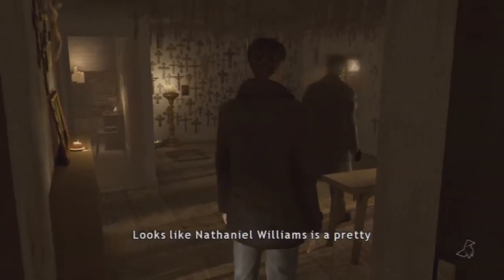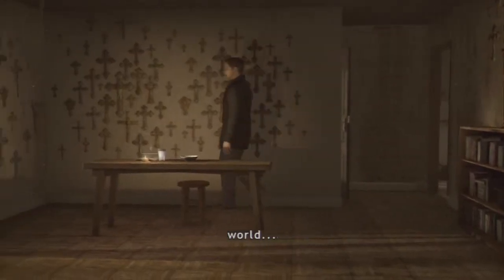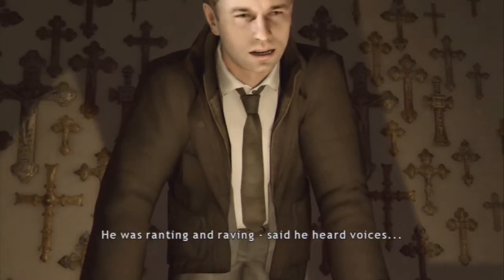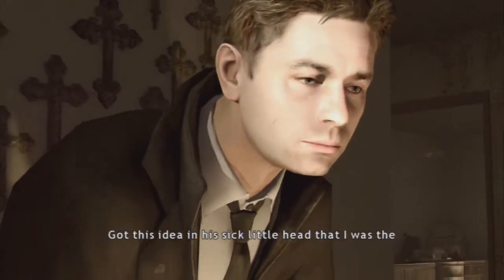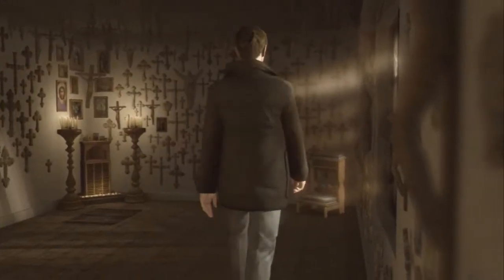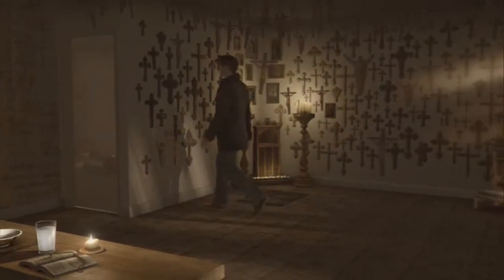Looks like Nathaniel Williams is a pretty religious guy. Yeah, you could say that. He's a God-fearing idiot, waiting for the end of the world. We questioned him a few months back because he was causing a disturbance in the park. He was ranting and raving. Said he heard voices. Had this idea in his sick little head that I was the Antichrist. I'd come to Earth to persecute him. Real twisted. This guy is a nut. I don't think he's a killer.